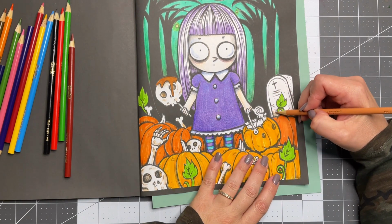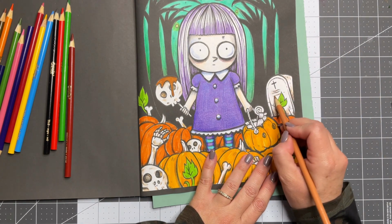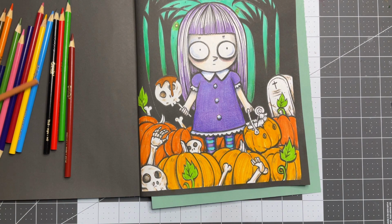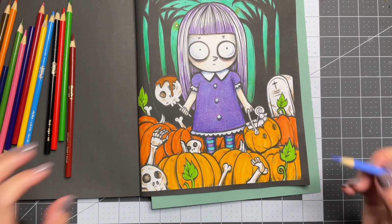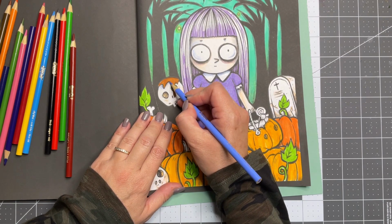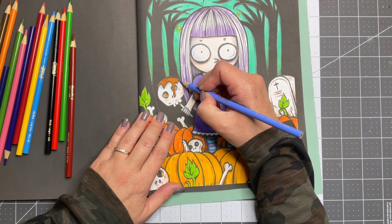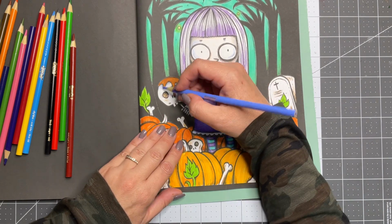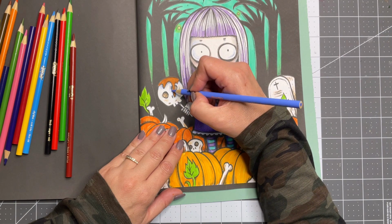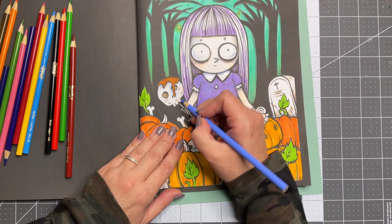All right, I'm also gonna do the same thing with the tombstone. All right, and then the light blue will be my nighttime shadow color. Again, I'm not being very precise.